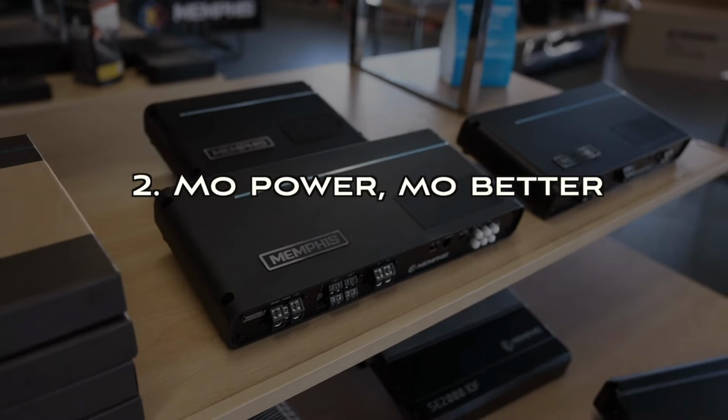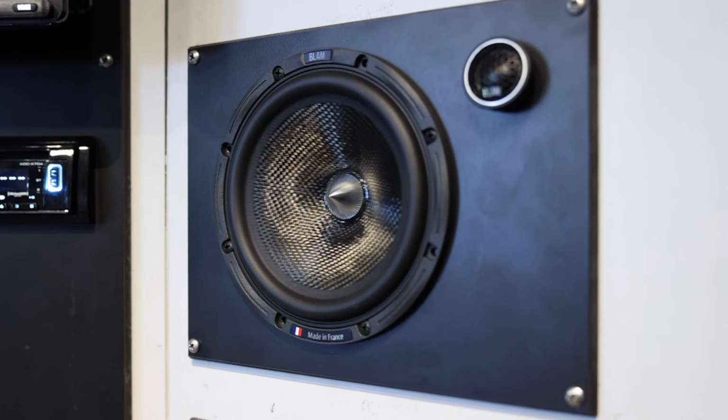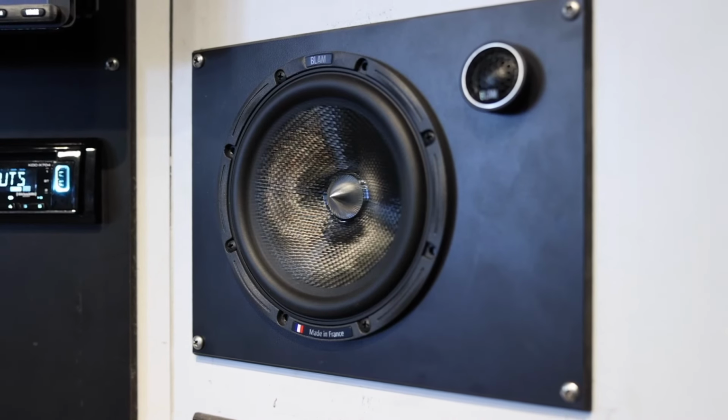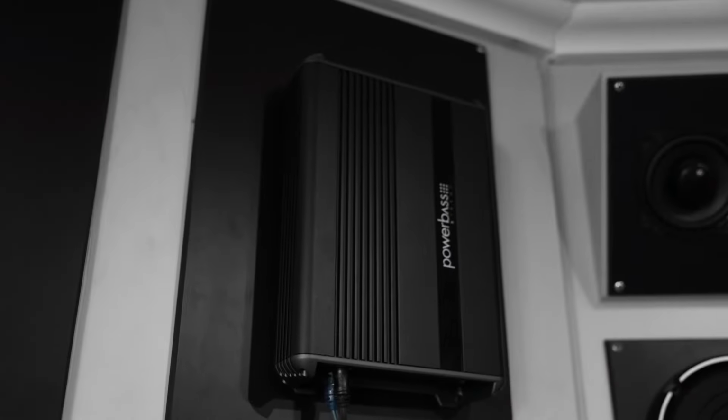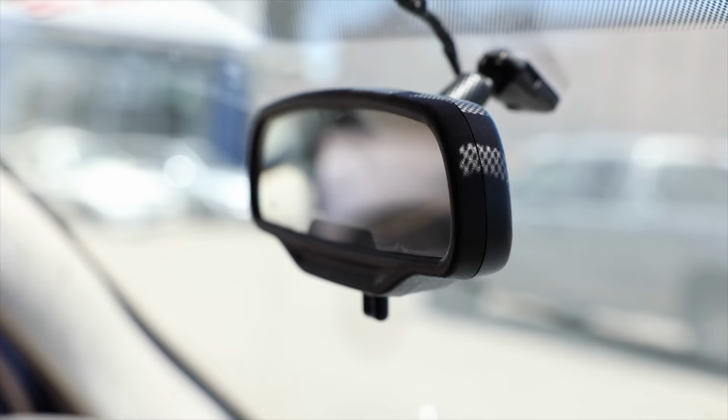Okay, number 2, mo power, mo better. Now the secret to long-lasting, good-sounding audio equipment is power, and here's why. Number 1, power allows you to reach the speaker's full potential, because lack of power will take speakers into distortion quicker. And 2, more power allows for more headroom, meaning you don't have to work the amplifier so hard to reach the speaker's power rating.